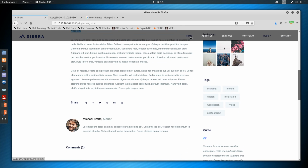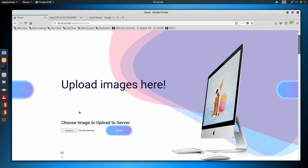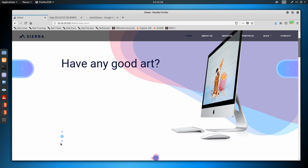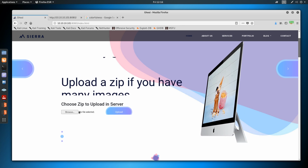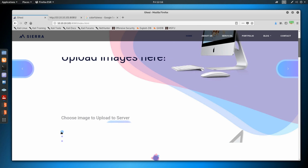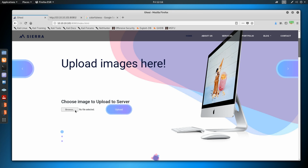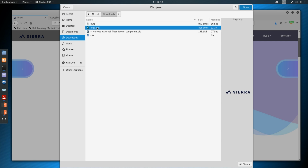If we go back to the home, we can see there is a place to upload images. If we go through this carousel, the middle one is nothing, and the third one is upload zip. So we can upload images or zips. So what I'm going to do is go back to Burp, intercept on. Let's just go and try to upload something.